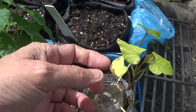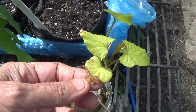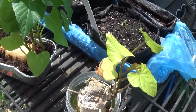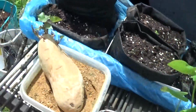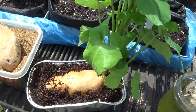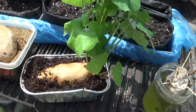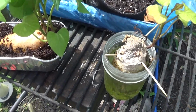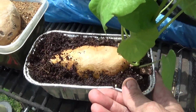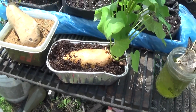I'm not sure what's going on with this. I think it's sunburn, because I left this out in the sun too long yesterday. And these guys have been in the house. They haven't been out here till today. So I'm going to just give them a couple hours out here to gather some sun. But I think from now on, this is the way I'm going to do sweet potato sprouts. Slips, I mean, not sprouts.